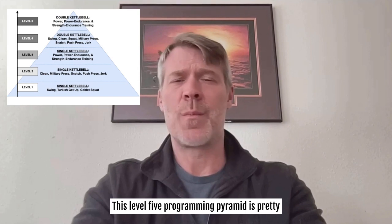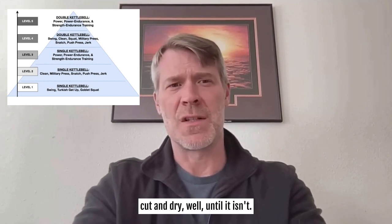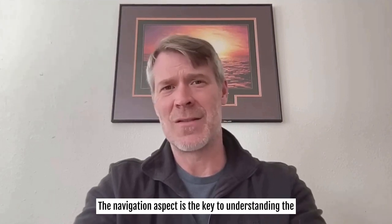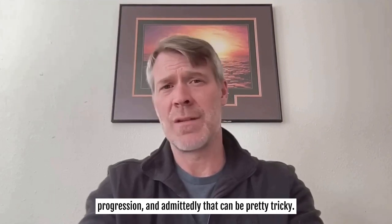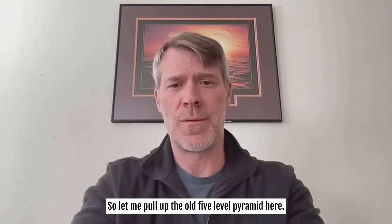This Level 5 programming pyramid is pretty cut and dry. Well, until it isn't. The navigation aspect is the key to understanding the progression. And admittedly, that can be pretty tricky. So let me pull up the old 5-level pyramid here.